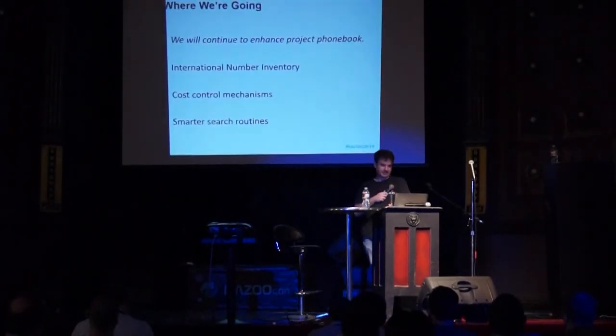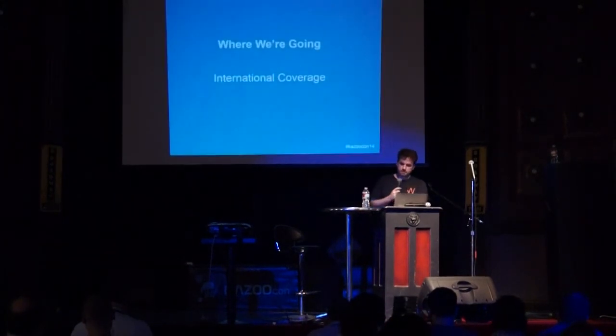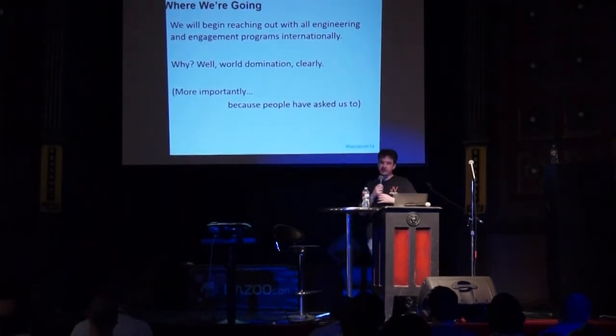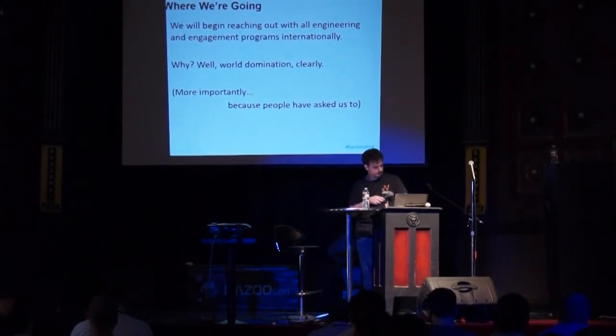More Phone Book. Well, we're going to continue enhancing Project Phone Book: internationalize the number inventory, more cost control mechanisms, and much smarter search routines so that number selection stops being such a pain point, which it kind of is right now, at least in our hosted platform. It's rather slow. We're going for more international coverage, of course. We're extending the clusters internationally. We are beginning to reach out more as we start to get more feedback from our international partners. And, well, of course, we're getting more international developers. So world domination is clearly just a little bit away.